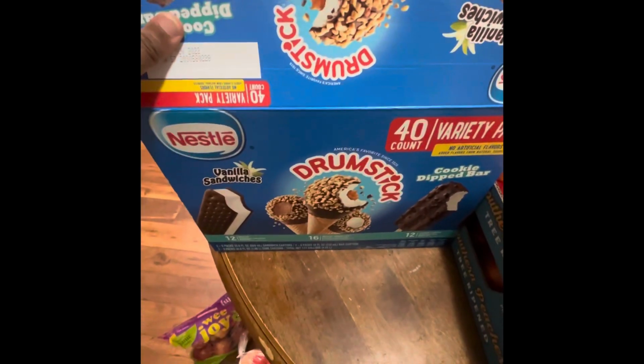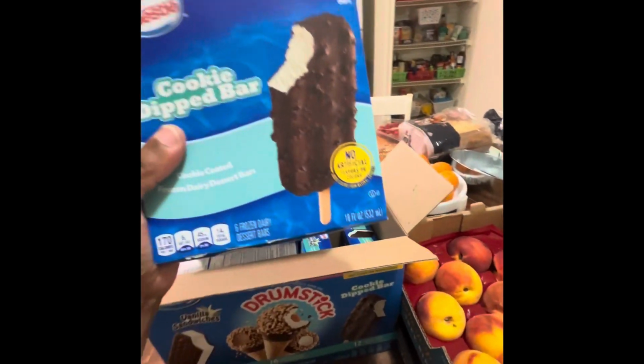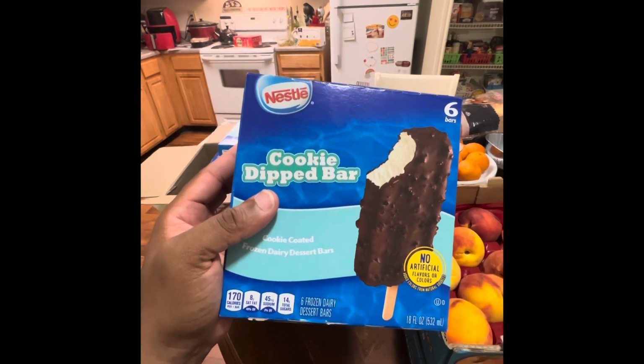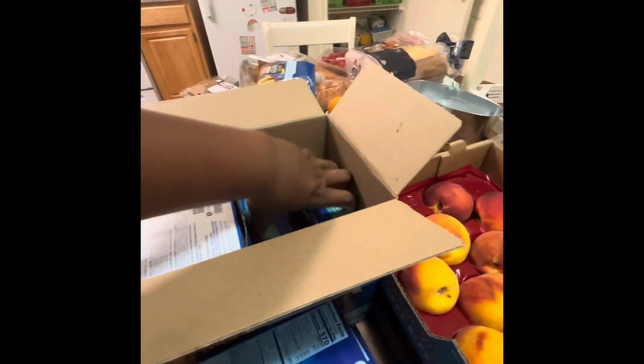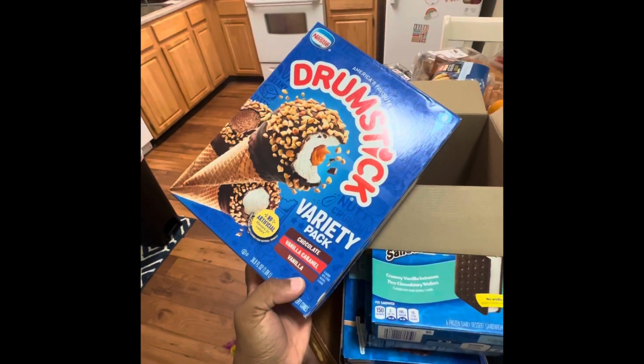All right, so this is the Nestle drumstick 40-count variety pack. It has two of each. So two of the cookie dip bars, and they come in their own boxes. Two of the ice cream sandwiches. And last but not least, two of the drumstick boxes.